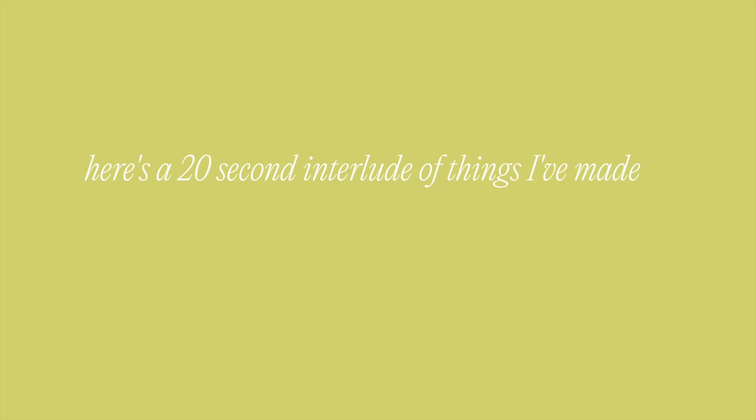But I have been harvesting a lot of stuff from my garden. I even made a pesto and a pasta sauce.